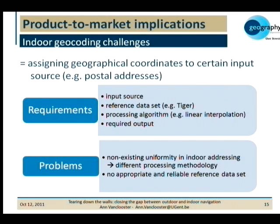And for indoor, when you take this to the indoor world, the problem is that there is a non-existing uniformity in indoor addresses. When we do a linear interpolation outdoor, we assume that the house numbers will have a kind of structured way. And indoor, the numbers are very varied. There is no structure at all. It's diverse. For every building, it's different. So this might need a different processing methodology or some other kind of way to handle this.